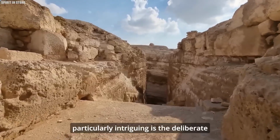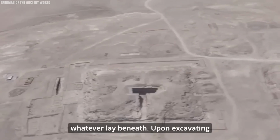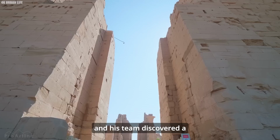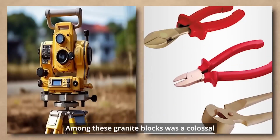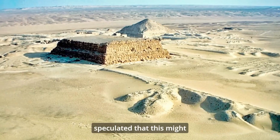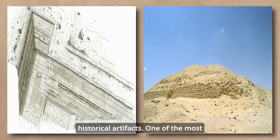What's particularly intriguing is the deliberate filling of the pit with heavy limestone blocks, suggesting an effort to conceal or protect whatever lay beneath. Upon excavating these blocks, Barsanti and his team discovered a massive foundation of pink granite blocks distinct from the limestone ones previously uncovered. Among these granite blocks was a colossal 30-ton specimen. Barsanti speculated that this might be the entrance to a subterranean world, potentially housing untold treasures or significant historical artifacts.